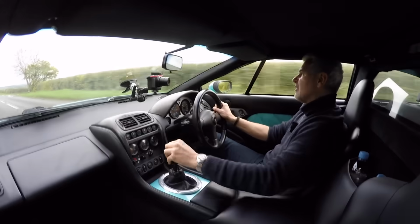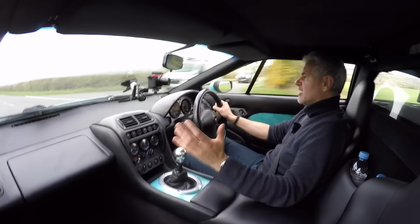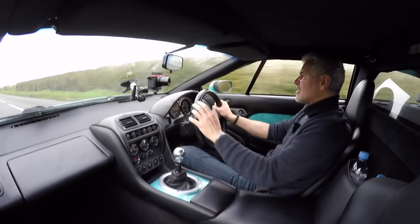There are a couple of issues, I would say, with this V8. The first is still that it does have that Renault gearbox, and although it's not as bad as I think people have made out, it just takes some getting used to. So you need to know where the gears are, and even then it is a little bit obstructive, but it's not bad. Engaging the gears is quite positive, so it's something I can live with.